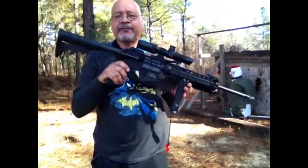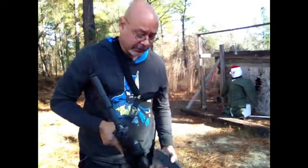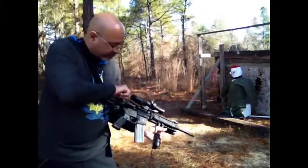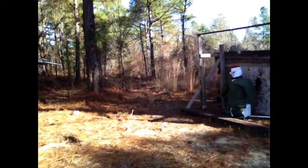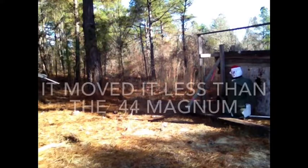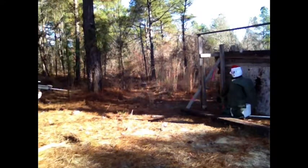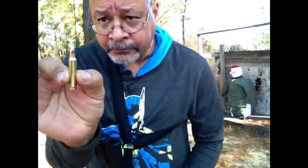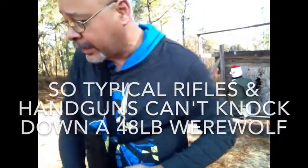So, let's try an AR-15 rifle chambered in 5.56. And there's the bullets, a 30 round magazine. We're going to shoot it one time and see what happens. It didn't knock it down either. You would think a cartridge this powerful would knock it down. There is no knockdown power so far that I can see. But we're not done yet.